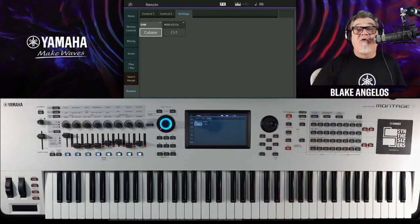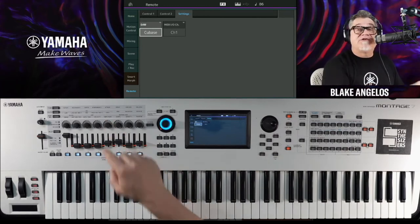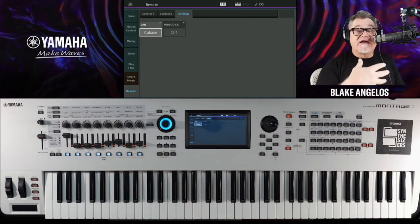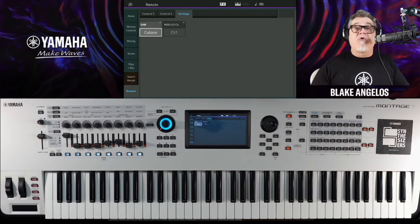Because of the USB audio and MIDI connectivity, if you use MainStage, you can play virtual instruments and monitor them. They will output via the outputs of the Montage or Modi X, out of stereo outputs. So because of that USB MIDI and audio connectivity, it's one keyboard that also plays all your virtual instruments that are in a connected computer as well.